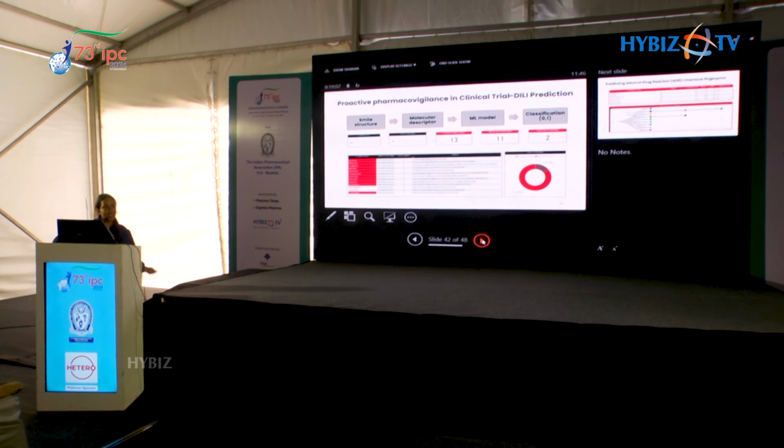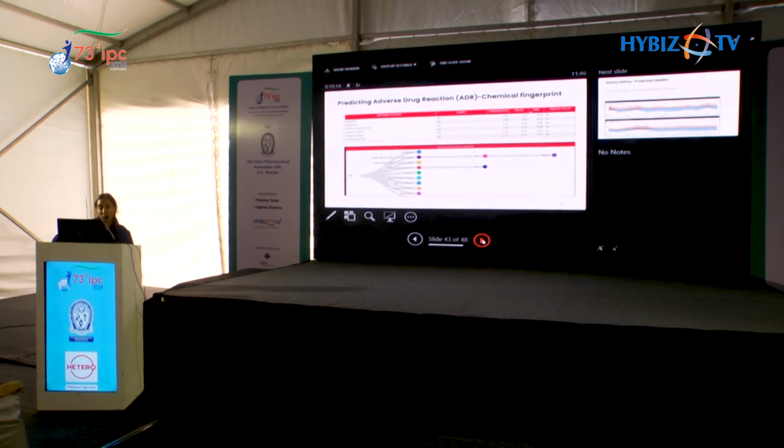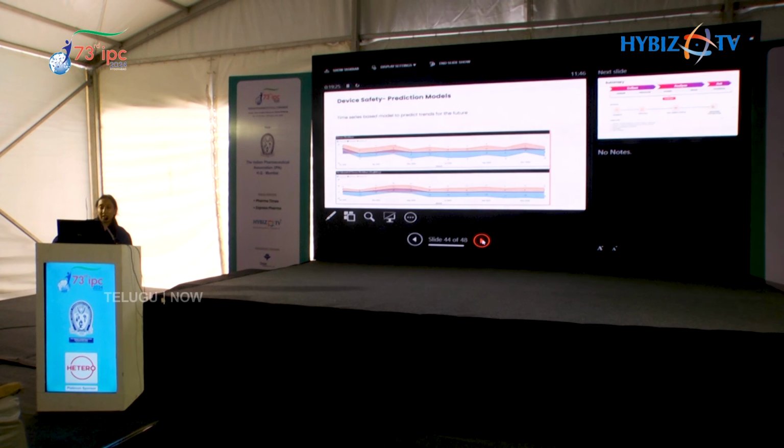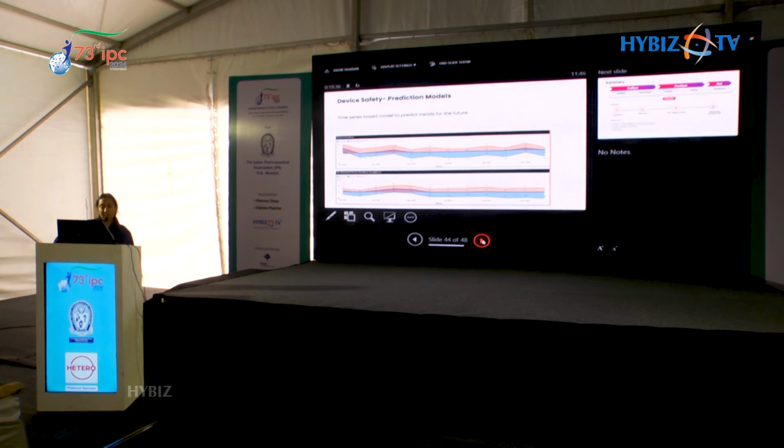So multiple options are there. So one is predicting of DILI, drug-induced liver injury, is very famous, which is giving a lot of momentum in the pharmacovigilance side. Chemical fingerprint, we are able to predict what are the adverse drug reactions that are expected with this molecule. It uses the post-marketing knowledge which is already available. And then in the device side as well, people want to look for trends and forecasting the device problems and adverse events. This is a moving average kind of methodology which we are exploring and experimenting in the predictive aspects.